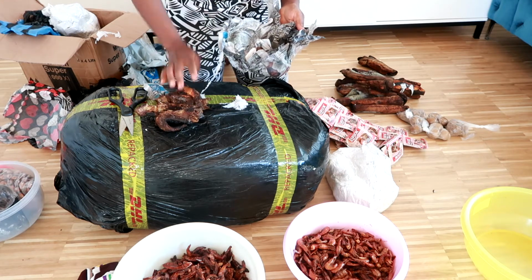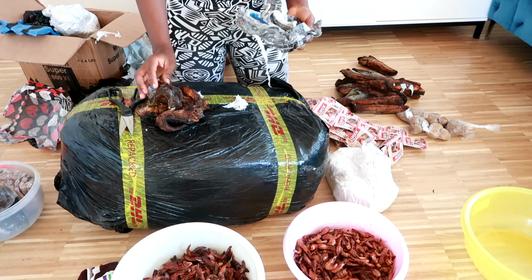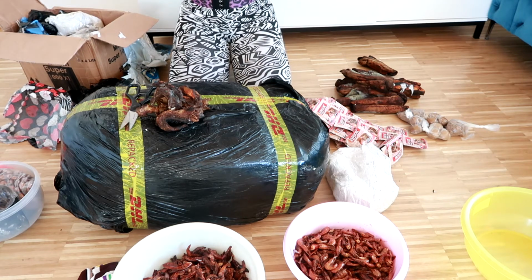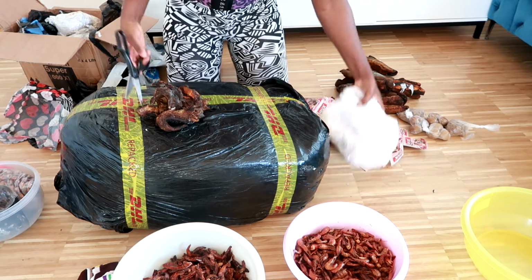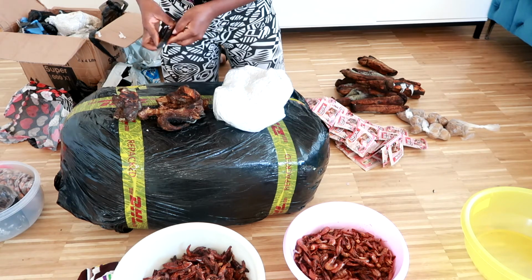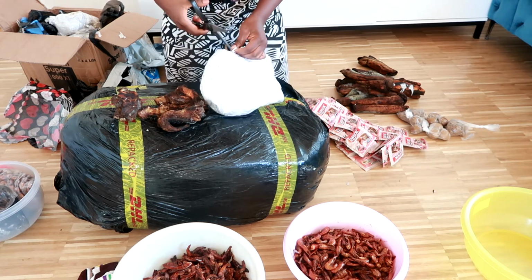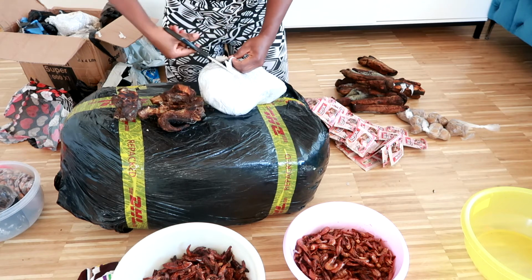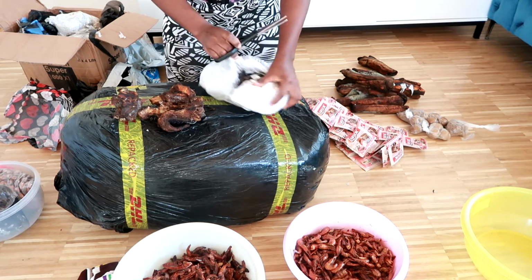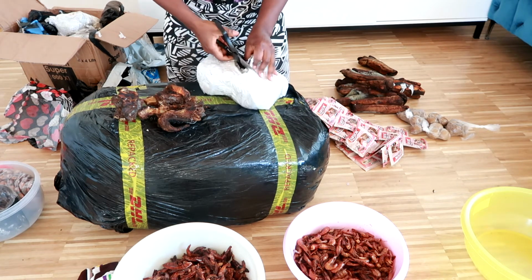I believe this is goat meat. This is the goat meat. I told them to buy me a full goat meat. It's kind of spoiling already. I need to wash it, grill it and dry it again. This is goat meat.